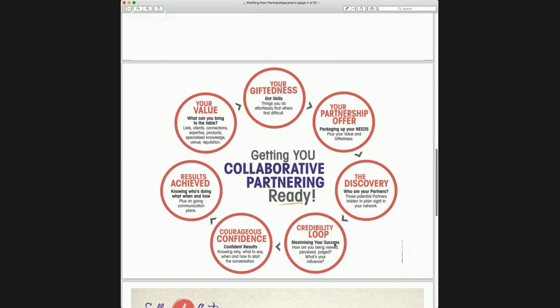One of the key elements is making sure your credibility loop is tidy and looks as professional as it can be. And this is equally the same for your collaborative partner that you're going to collaborate with. You each need to be honest and open with everybody, and making sure that you're fixing and really making sure that credibility loop is maximised, so you're actually maximising your success as you work together.